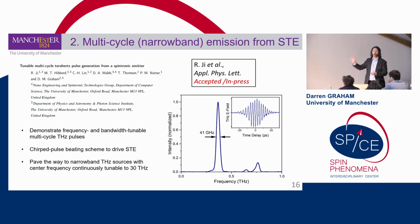So there's nothing, again, done to the emitter. Here, this is just the standard tri-layer emitter, tungsten, cobalt, iron, boron, platinum. It's just how we drive that emitter that's slightly different. So how do we do this?